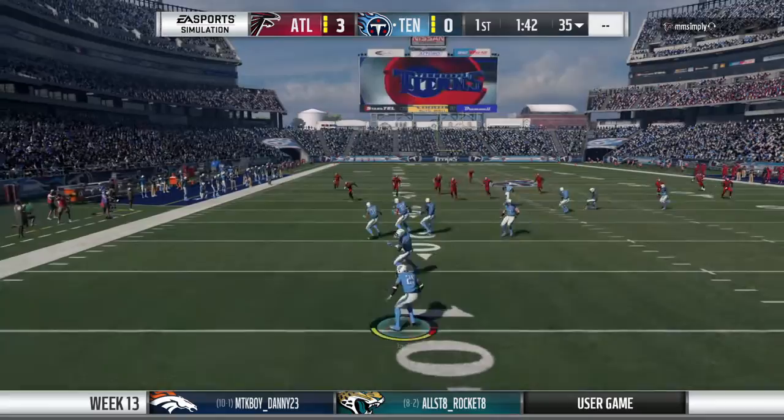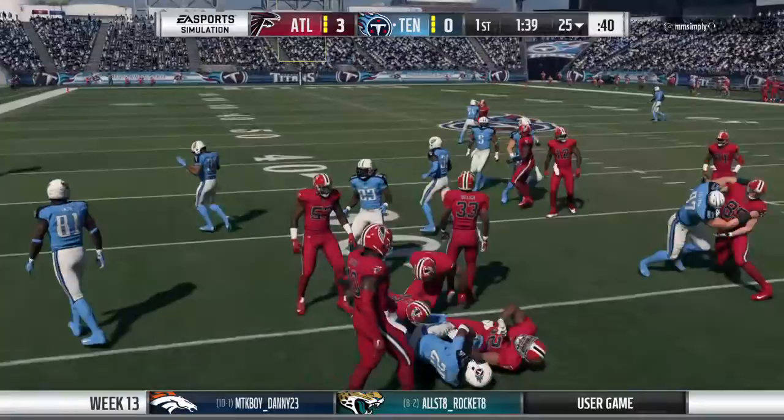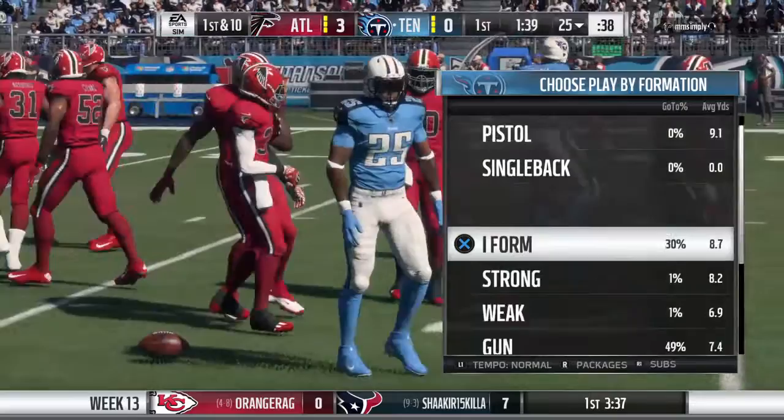Adoree Jackson on the return, and not a bad return here. He gets it out to the 25-yard line. Here's the Titan offense now as they make their way back onto the field. And the last drive, their first drive, three and out.